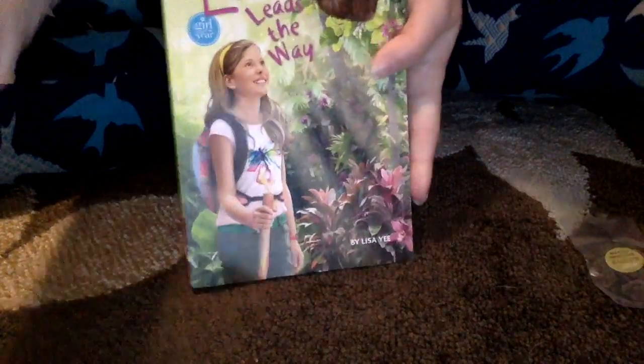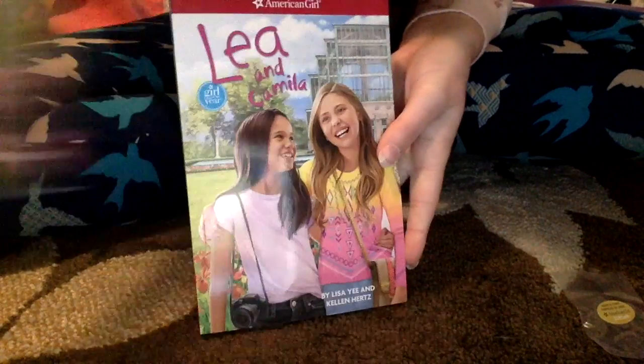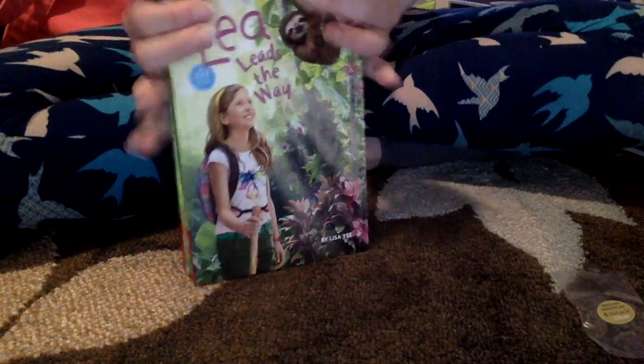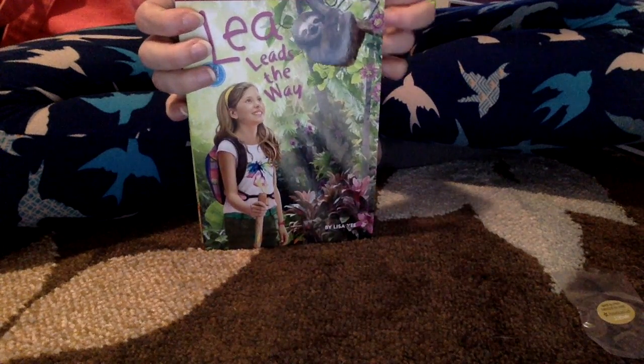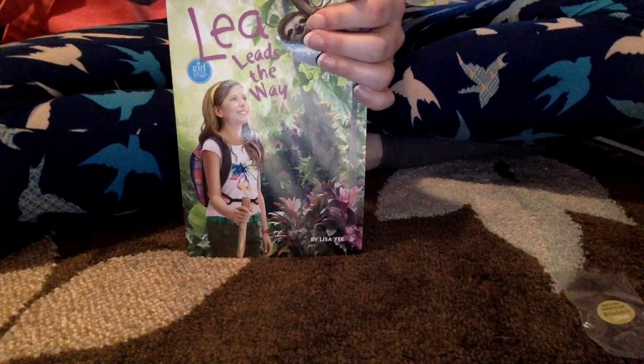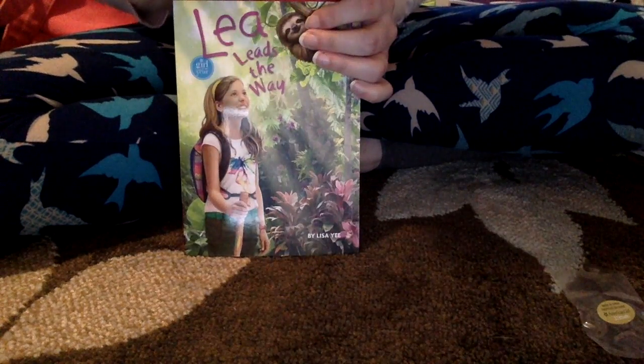And then, of course, I got Leah's books. So we have Leah Leads the Way, which is her second book, and Leah and Camilla, which is her third book. I'm so super excited to read these books so that I can ultimately watch the movie, which I have recorded. I have it on my DVR waiting to be watched, and this is a continuation of the books. I wanted to read the books first. So ta-da! There's that.